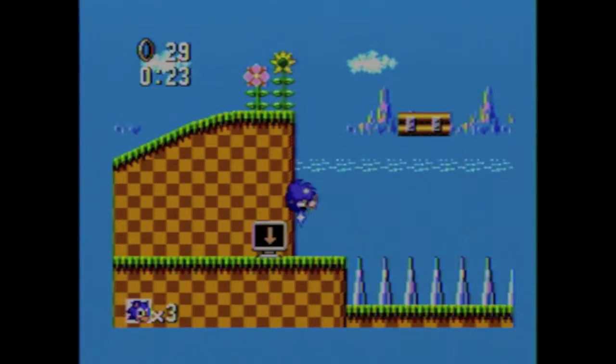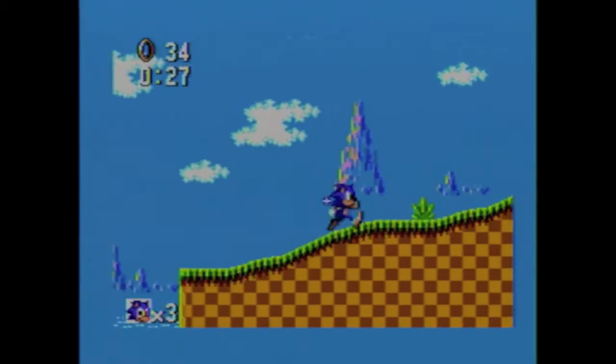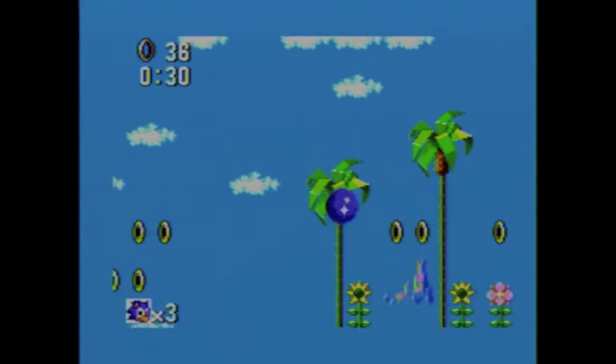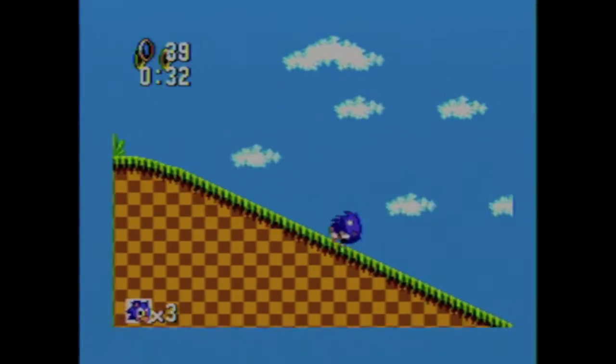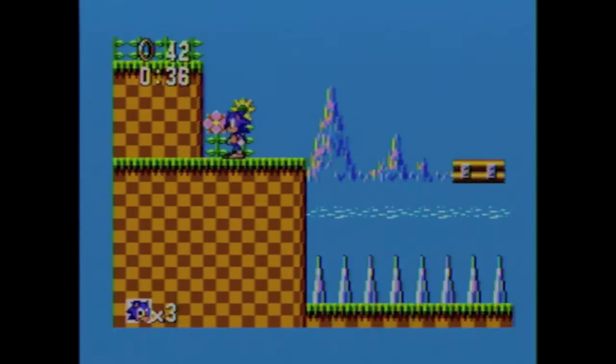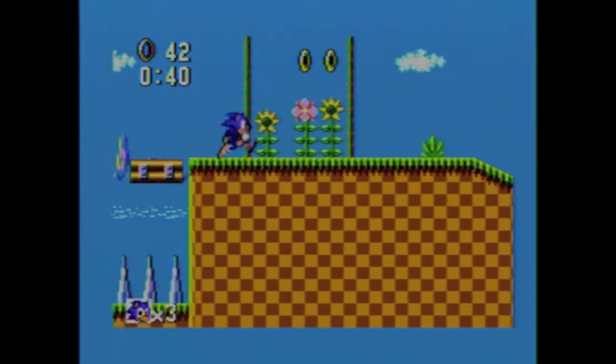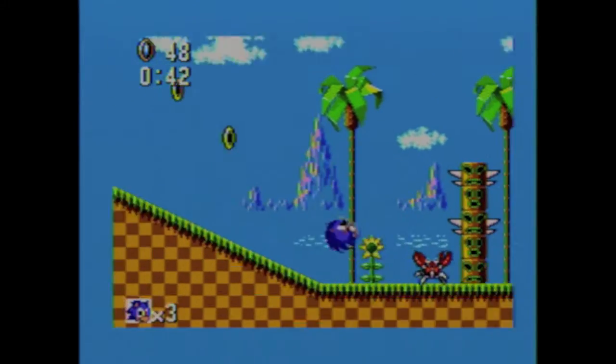In fact, half the stages are completely new themes, with only 3 of them, Scrap Brain Zone, Green Hill Zone, and Labyrinth Zone, carried over from the Genesis original. Both this and the Genesis one are 1991, so I'm assuming that the 8-bit Sonic the Hedgehogs were in development in parallel with the 16-bit one.